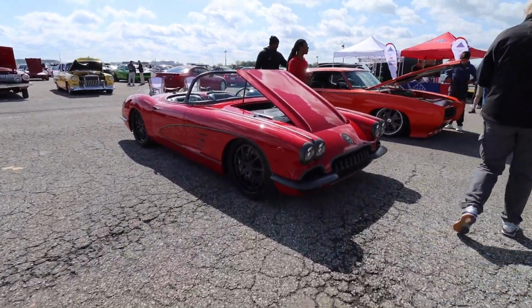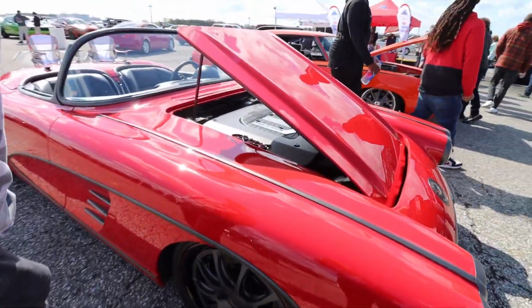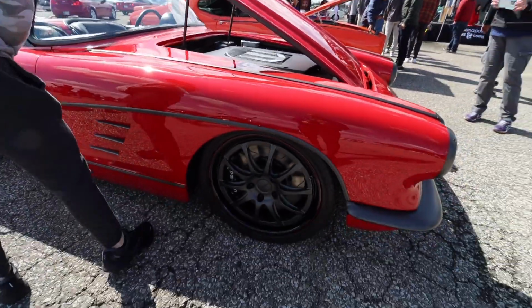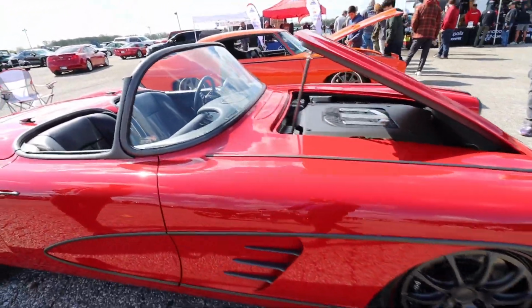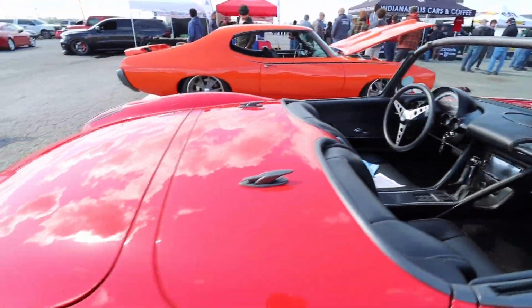Walking up to a custom Corvette here. This is a Corvette, but very, very custom. Show you the engine cover here. Looks nice. I mean, good wheels, good fitment. Looks great color. Here's the inside here. Really, really well done.